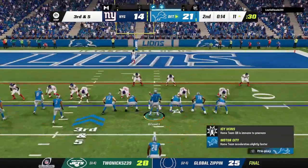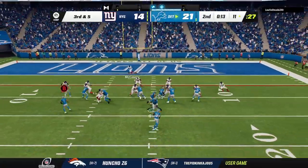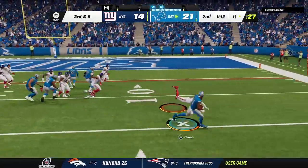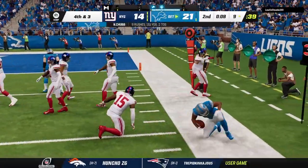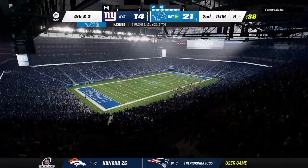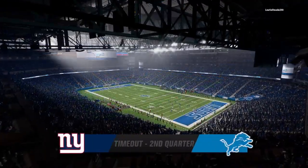Five in the secondary now for the Giants here on 3rd. On 3rd down, it's Nick Chubb, and he'll be stopped well short. Only 2 yards there. Just a gain of 2, and it's going to bring up 4th and 3.